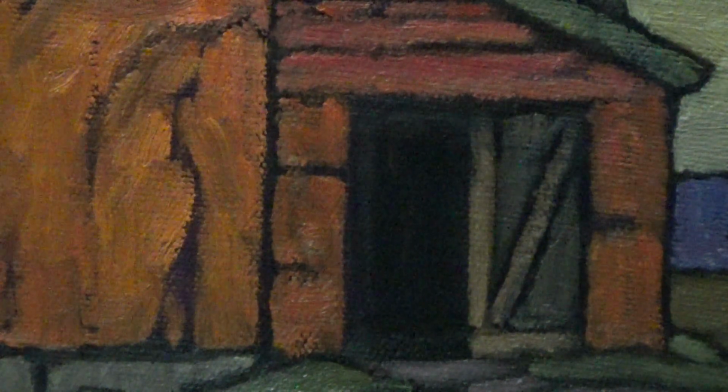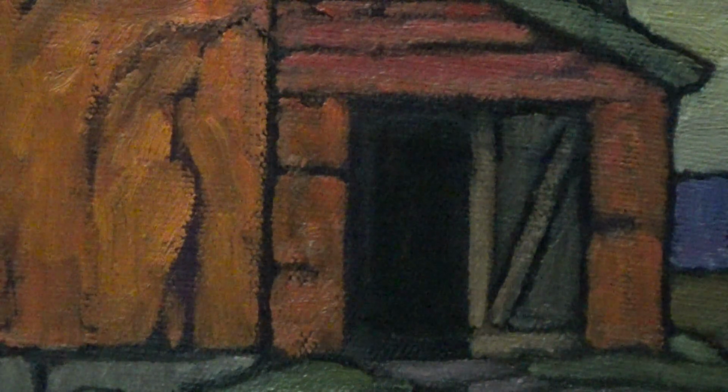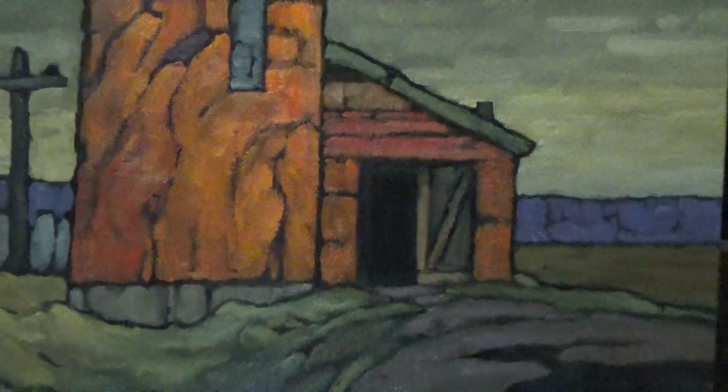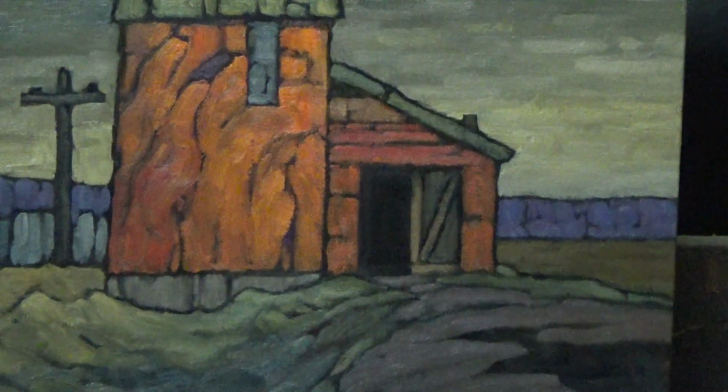Okay, well, we've 50% decided how to close in the doorway. I don't think that I want to close it completely. I still like the idea of some mystery. Let's just back up a little bit so you can see what's happened here.